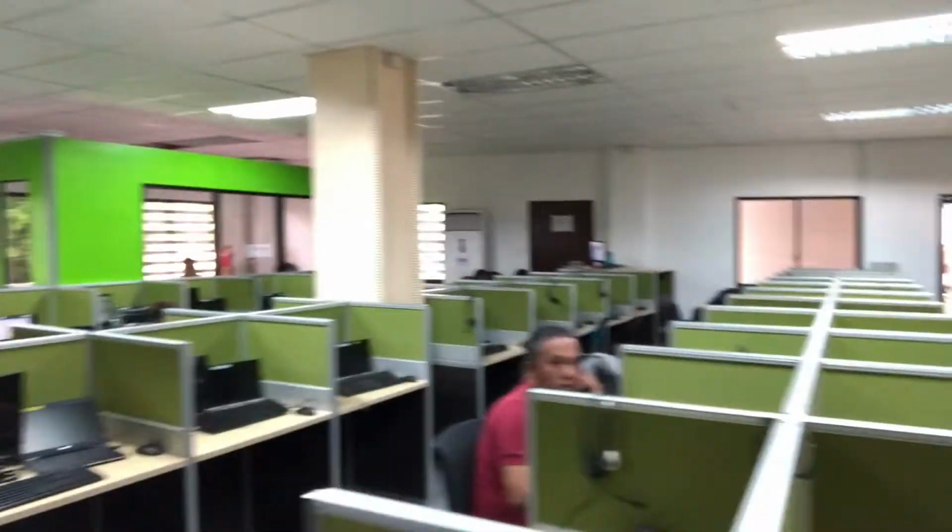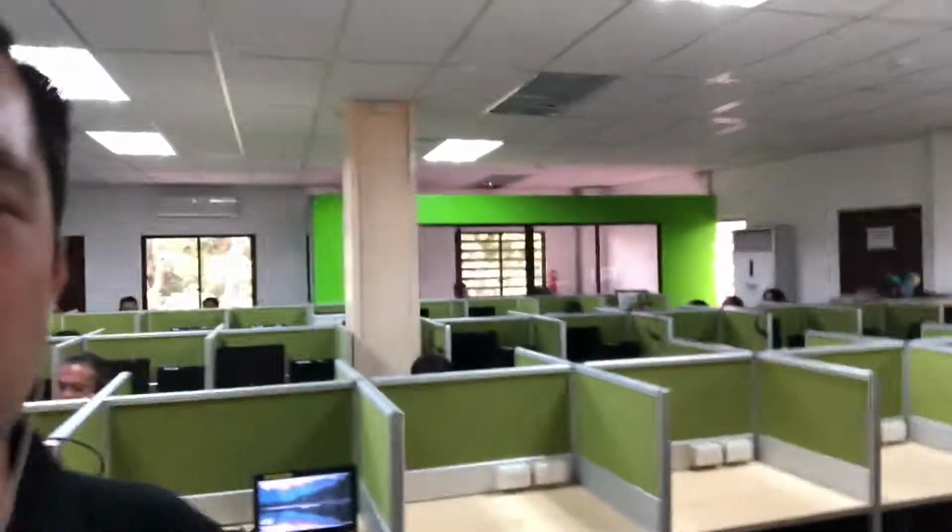So here is the production floor. Some of the agents out here taking calls. Lots of open desks. Lots of open seats. Back there is the manager's office where they could monitor some of the agents. And then we have our IT equipment here.